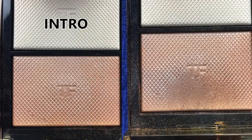And last but not least was my Tom Ford Mood Light highlighter. My goal was to kind of get more use out of it. This is one of my most expensive, if not my most expensive highlighter duo that I own, and I figured let me get use out of it. So this is where I am right now.